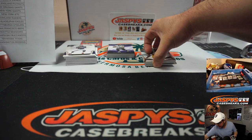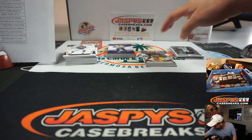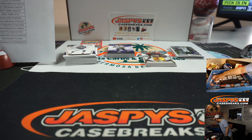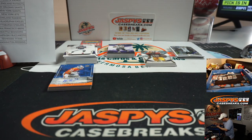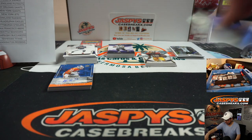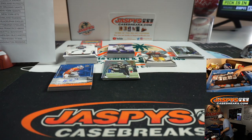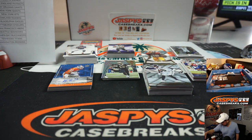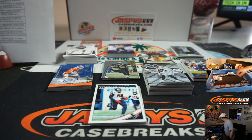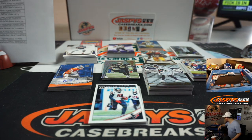A lot of one-pack breaks right here, so let's spread these out. That's Supreme. That's Optic. That's like an Optic Blaster or something like that. Signature Series. What's this here? Oh, Passing the Torch right here. Plates and Patches. XR. Another blaster type box right here. Some more Supreme, which we'll put next to the other Supreme. Contenders.